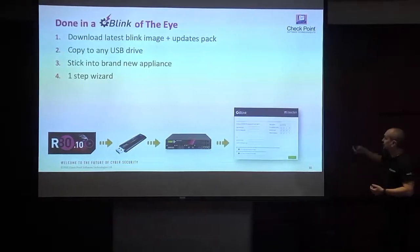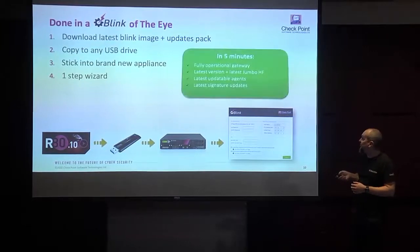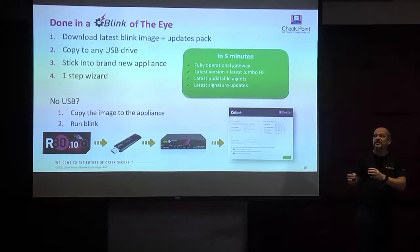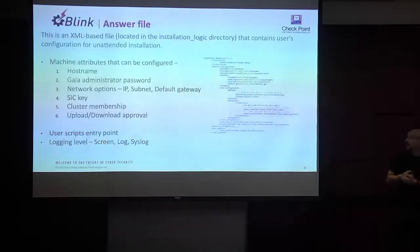Basically, you also have a one-step wizard where you can put your SIC and measurement interface data. In 5 minutes, the gateway is ready. If you don't have USB, you can basically take the image and the installation file, put it on the file system, and run it from there. And yet again, it takes 5 minutes.